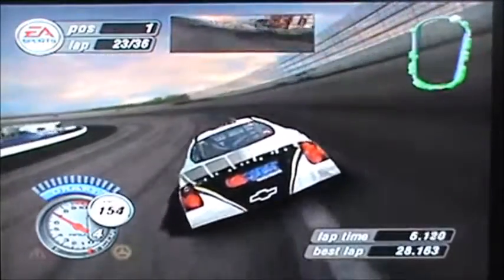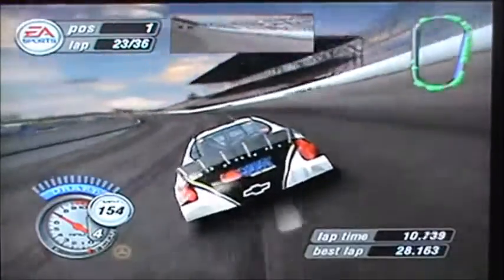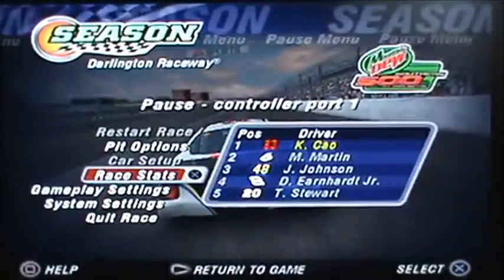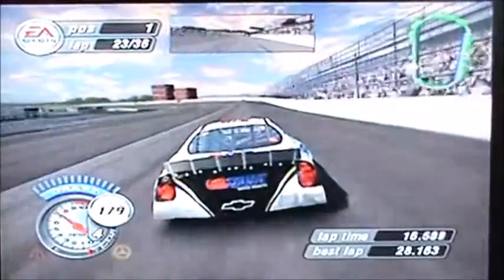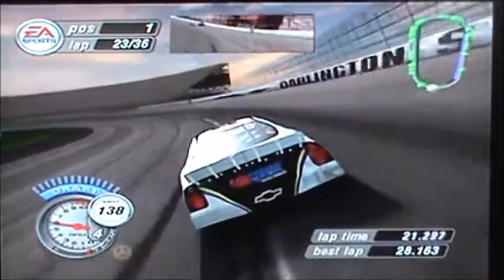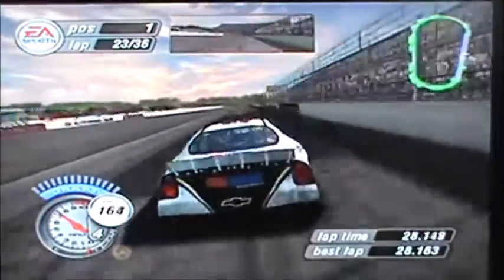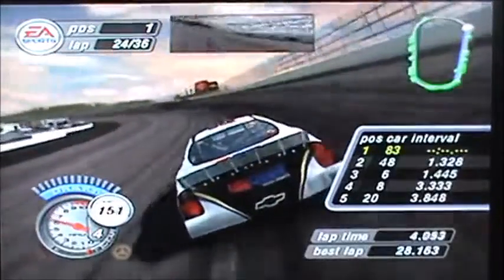Junior and Stewart are coming soon. And Johnson's about to go past Mark Martin. Oh, excuse me for sneezing. That's the second time it's happened. It's only happened at Darlington, that's the funny part about it. Alright, so who is this? Oh, it's Casey Mears, isn't it? Yep. It was a red car, so I automatically assumed it's Mayfield or Bill Elliott, but it's Casey Mears, so whatever.